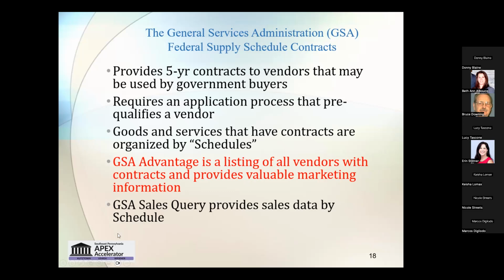They also have something called a sales query, and this provides sales data by the kind of schedule. So you can find out, let's say in the last quarter, how much overall government money was spent in a particular category. Or if you have a particular contractor in mind, maybe competition, you can find out whether they are getting any business by having that GSA contract.